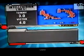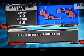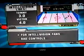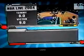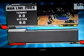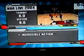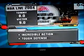Also on the PlayStation 2, we looked at Intellivision Lives. If you're a super fan of that old console, you might like this, but be prepared for some pretty crappy controls and behind-the-scenes stuff that's really tough to watch. In Versus, we looked at NBA Live 2004 from Electronic Arts for the GameCube, PC, PlayStation 2, and Xbox. This game got an incredible boost in the action department with its 10-player motion capture and tough defense.